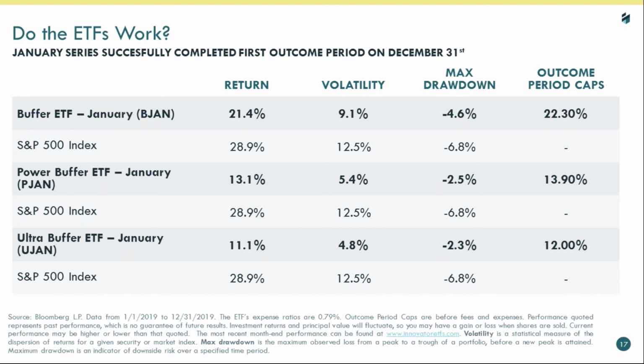It would have been 11.1% return with, again, extremely low volatility over that same time period. And I think what's interesting to point out here is we were performing exactly as stated, minus our expense ratios over the time period, over the full outcome of that 1-year period. What's also interesting is to look at how the 3 different types of funds performed relative to each other.